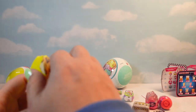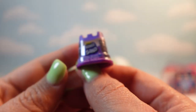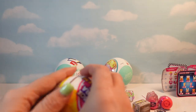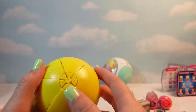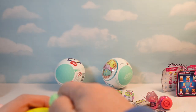Magic the Gathering Planeswalkers, a teeny tiny box. Also duplicates. The other Littlest Pet Shops. Kinetic Sand and a little castle. Right, that's it for that capsule. Oh my gosh. One of these.